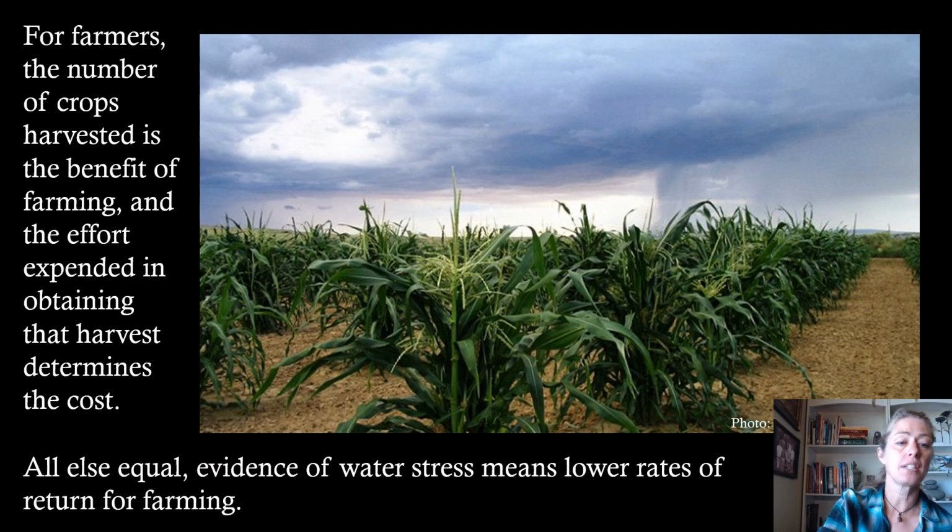For farmers, the number of crops harvested is the benefit of farming, and the effort expended on obtaining that harvest determines the cost. If everything is equal, then evidence of water stress means low return for farming, low harvest. Water stress affects the size and morphology of maize kernels, even if the adult plant survives to maturity.